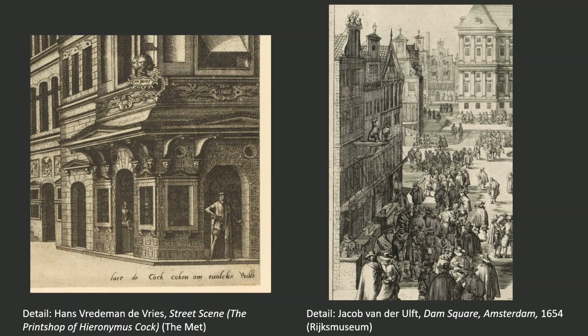He probably contracted out with different engravers. He had quite a number of them working for him, and they would be doing the printing in other places, and then he would pair them up with painters. The engravers would do prints after those artists' work, and then they would be sold here in the shop.